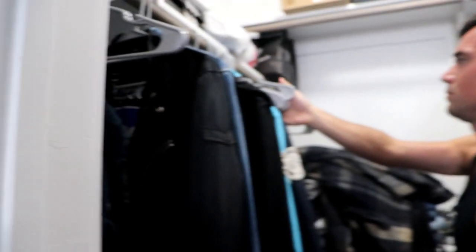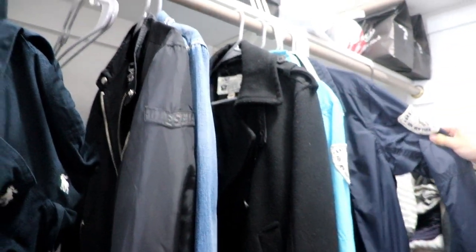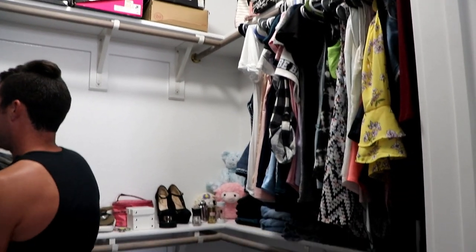Okay, so Alan is going through some of his hang-up stuff now, and he's decided he's going to have his jackets hanging up and also his jeans, but he took some shirts down just to put them in the drawer thing. So we're making good progress, y'all. I think it's going great.